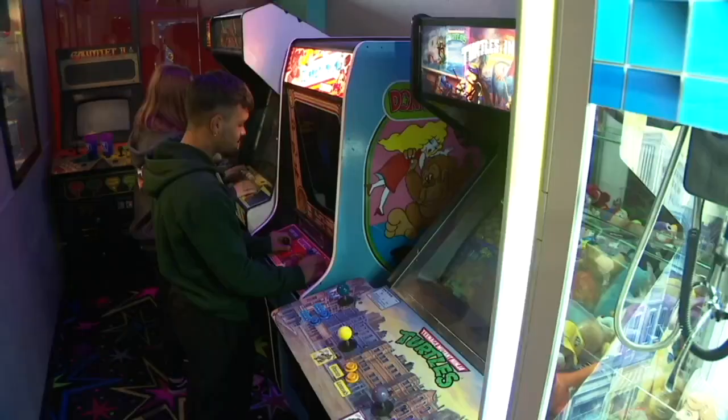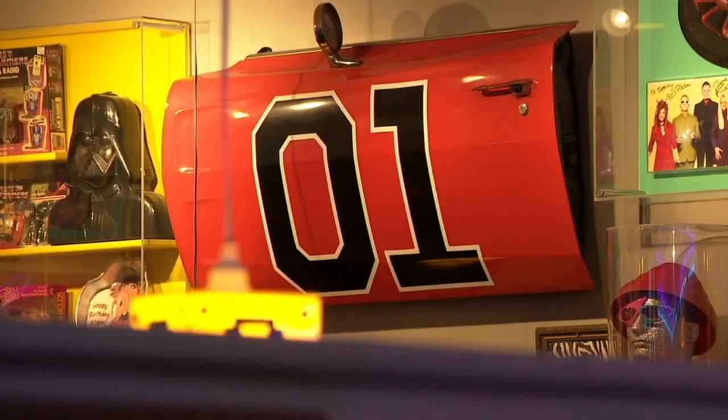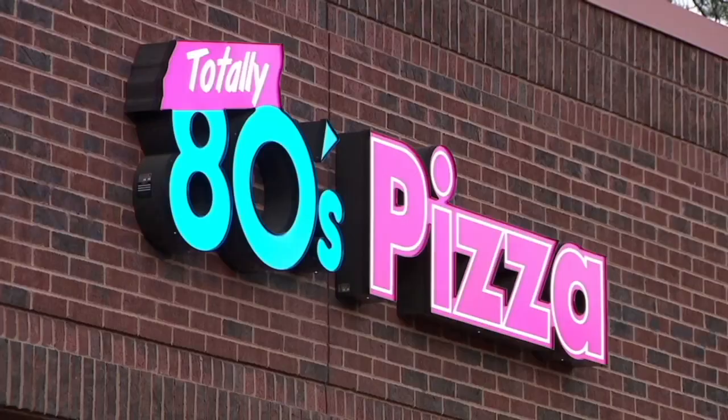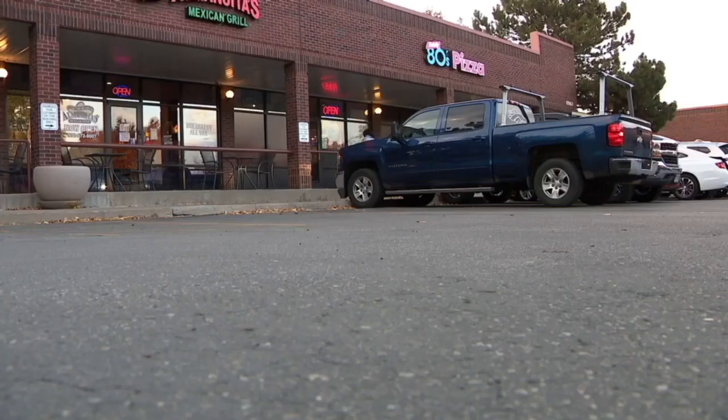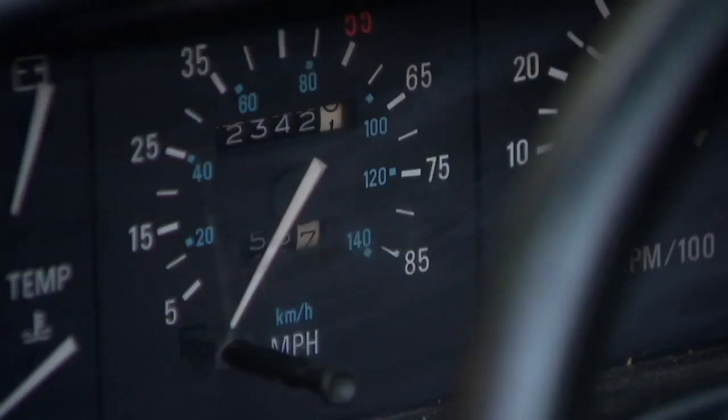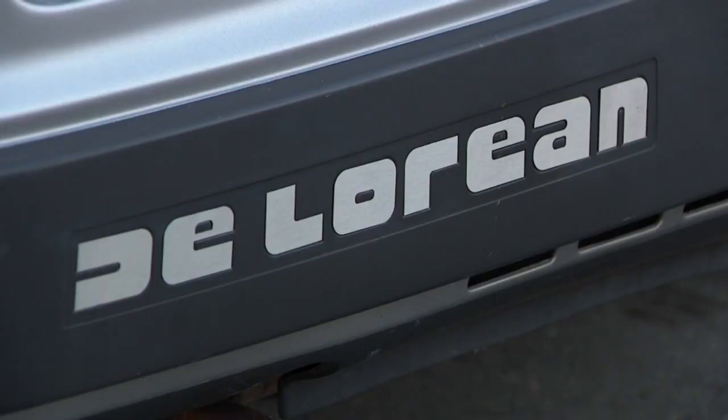So earlier this year, Totally 80s motored over to this righteous new spot. So we've about doubled both our dining room and our kitchen area. A new home in an old Pizza Hut, which is cool because it kind of... Whoa. It's like a movie star. When you think of the 1980s, you think of the 1981 DeLorean. We've rented it out for weddings, 80s birthday parties.